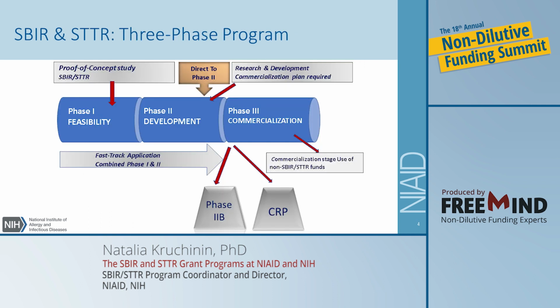And again, I'm not talking about the program phases. You heard this all, or you already, I'm sure, know. But again, only awarded phase 1 grantees can apply to phase 2, research and development, and then phase 3 is the commercialization phase with non-SBIR money. But there are several additional mechanisms in which NIAID participates. You can use the fast track mechanism. We have phase 2B, and on my next few slides, I will talk about each of these mechanisms. My apologies again if you heard this already, or maybe you're an expert, but I will repeat it. Then we also have direct to phase 2 and the commercialization readiness program.